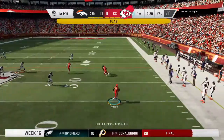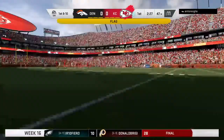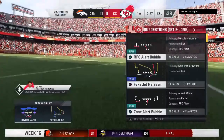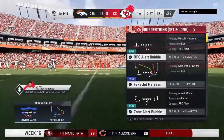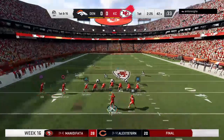Mahomes going to pull it out and keep it himself. Here's a quick throw out to Wilson. And those linemen, of course, can't be more than a yard downfield when a pass is thrown, and they might have been able to call that on a couple of guys there.